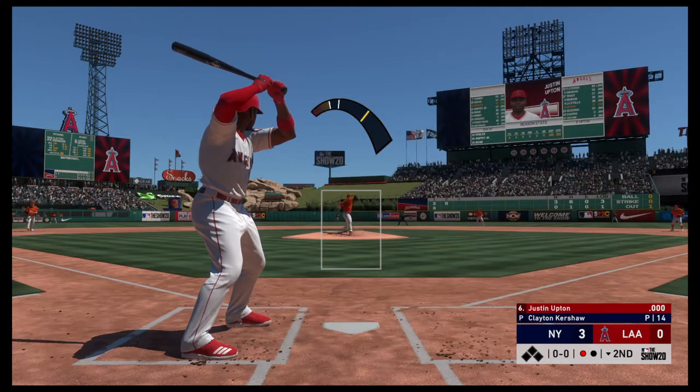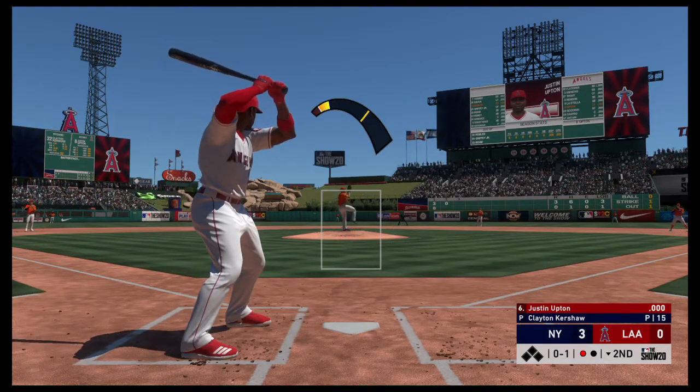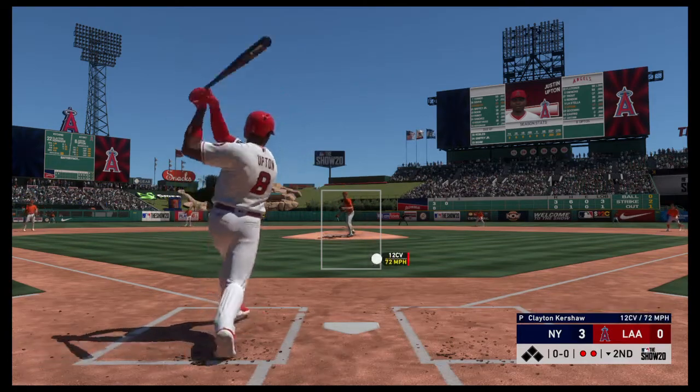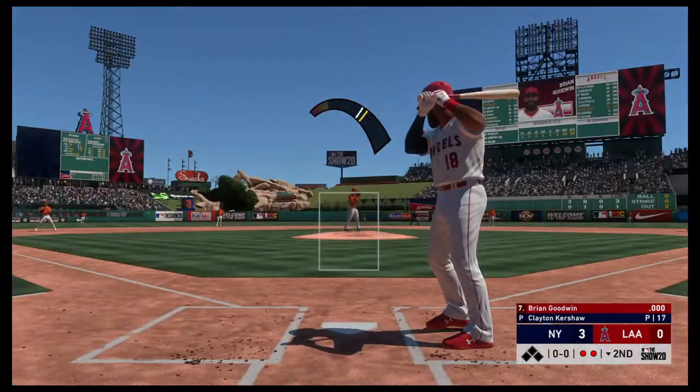Batting fifth. No left fielder. There's a strike at the knees, 0-1. Upton in a hole, 0-2 the count to him. Oh, and this is swung on and missed. Four strikeouts already, and that's out number two.